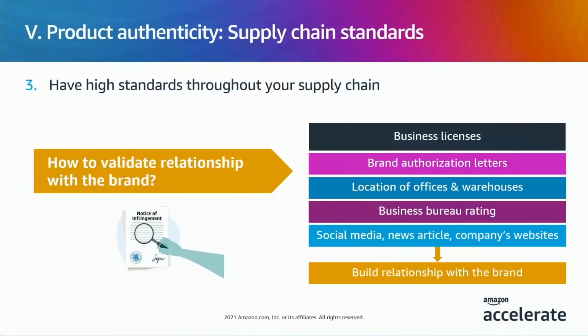You need to validate a relationship to the brand, and some documents that can assist with this process are business licenses, brand authorization letters, having a location for a supplier's office or warehouse, and having a business bureau rating for that supplier or warehouse, and any other sources of information that can speak to the credibility of that supplier. And finally, be aware that some products may still require explicit permission from the brand in order to sell their products on Amazon.